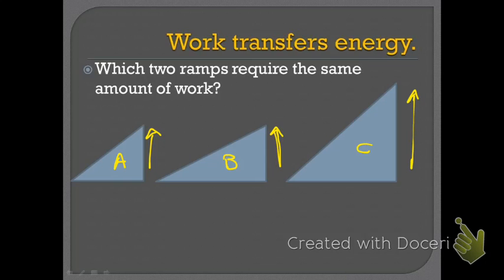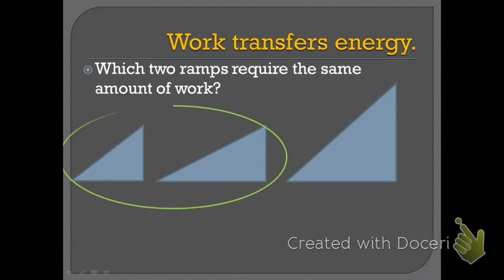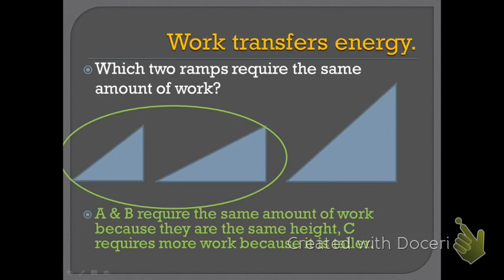So which two ramps require the same amount of work, Landon? A and B. Why does C require more work? Because it's taller. That's exactly right. A and B do the same amount of work because they're the same height. C requires more work because it's taller. Megan. Oh, there are two questions? Okay. There are two questions.